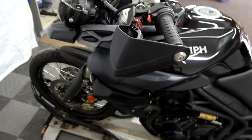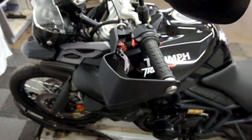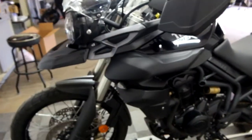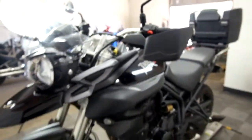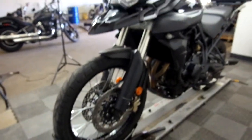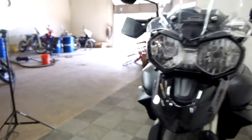So it does come with adjustable levers. The clutch one is broke off. I shouldn't say broke completely off, broke short. And it also comes with an adjustable front brake lever as well.